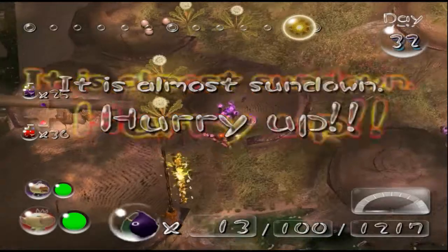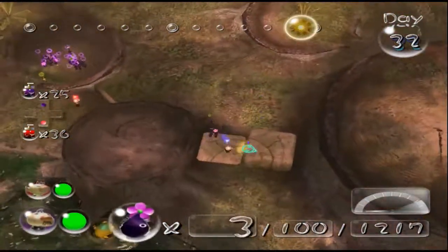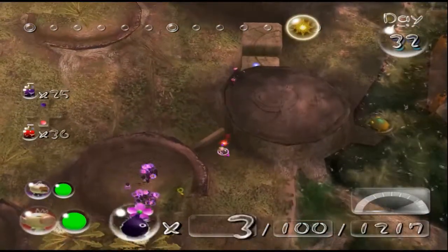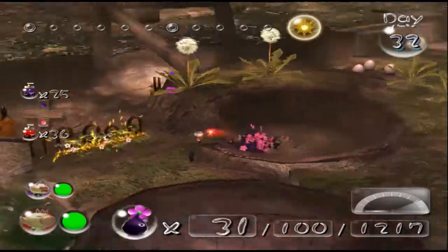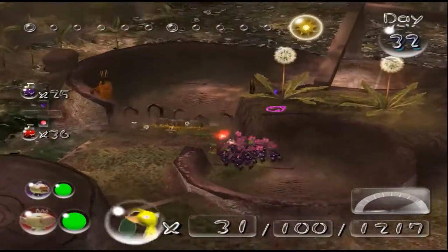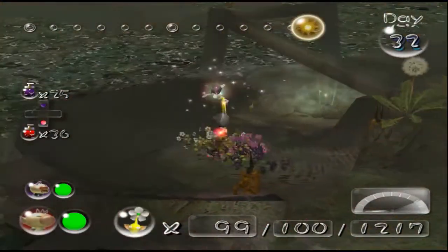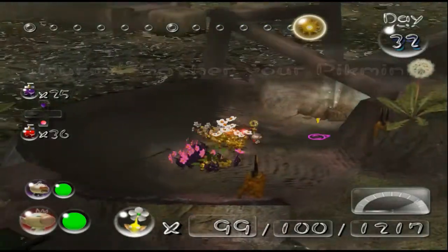And every single day thus far, I've just wasted time and gone to the cave at the end of the day. Alright, Olimar, whistle them. Hurry up, hurry up! Make sure there are no stragglers. No, we're fine. Oh boy, this is... Oh, we're done! Let's go, take this out. Good. Well, that was nice of them. Man, I need to flower so many of them. And there's our cave!